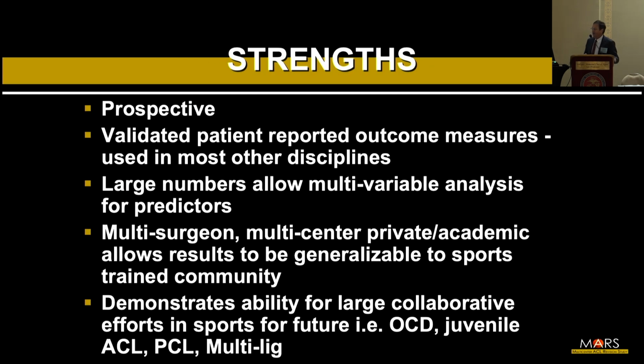Strengths: it's been prospective, with validated patient-reported outcomes and big numbers so that we can do these crazy analyses. Multi-surgeon, multi-center, generalizable because we got private practice and academic people involved with it. So it really allows you to say this applies to any sports medicine clinic. And it shows you how if you want to do great studies, you can pick a topic, and even if it's relatively rare, you can get people involved. People enjoy participating in research. It was great for AOSSM and the society. So there's a lot of things you can look at. You can look at carpal tunnel releases, and if you get enough numbers, you can find out things that you just can't find out in a single institution study or a single practice study.